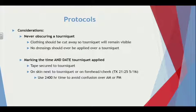So never obscure the tourniquet. It should be in the protocol. Don't cover it with clothing. You should clear the clothing away. Don't ever put a dressing above it. Mark it with the time and a date, and secure the tape to the tourniquet. You ever try to put tape on a sweaty, bloody person? It doesn't work. The tourniquets are usually dry, and you can get it on there. Some tourniquets even have an area you can write on, or on the skin next to the tourniquet or the forehead. I want it in a 24-hour clock format and a date.